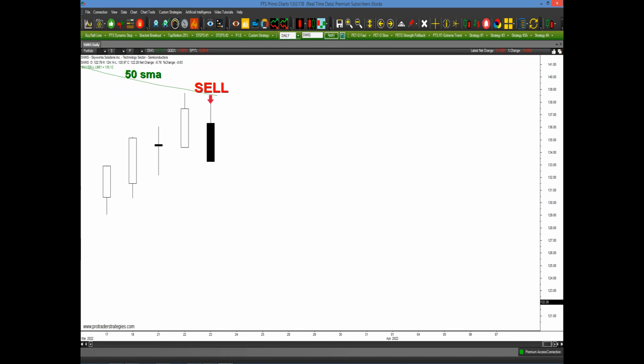For example, here's a sell signal in SWKS, Skyworks, all right? All the rules and requirements are met. We're below the 50. We close on the bottom 25%, and the remaining requirements are met. And look what happened. It didn't go down. It went higher. And if we used one of our standard stop placements, most likely we would have been stopped out with roughly a 5-point loss, okay? Not a big one, but still, you don't want to take a loss.